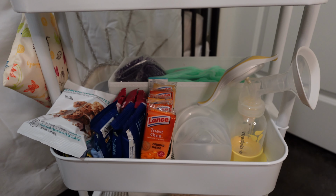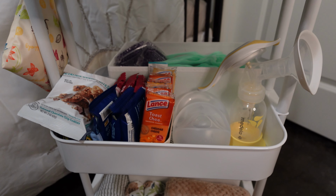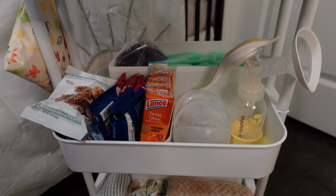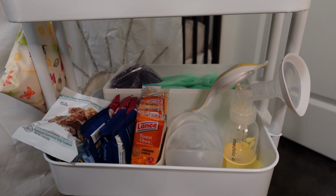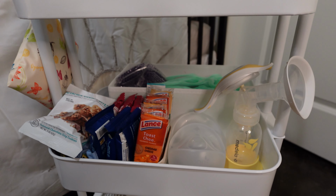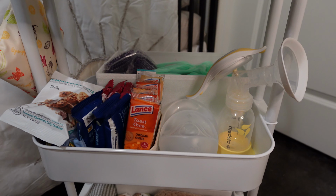One other thing before I move on to the last tier, I have seen a lot of women put Body Armors and stuff on their pumping and nursing cart. I'm not going to do that because I don't like room temperature drinks. So when I want a Body Armor, we have a whole shelf in our fridge dedicated to the Body Armor Lights. I'm just going to go grab one from the fridge and drink that. So I can show y'all that in a little bit, but that's why there's no drinks on here.